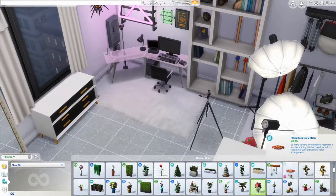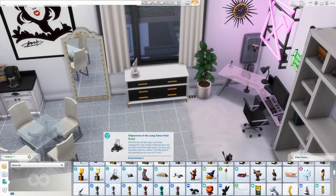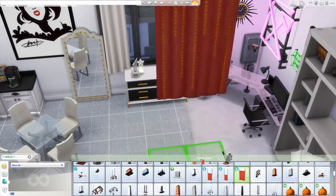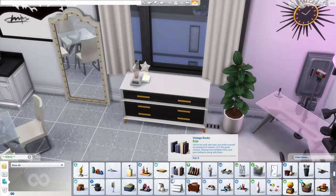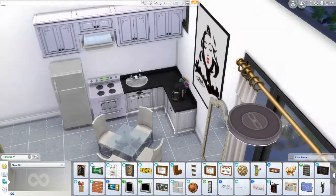I have that pink neon light above the desk, and I love that light so much. I've been wanting to use it in a build for a while, but I just never had the right build for it to be used in, and I thought it fit in quite well here. I added a couple of trophies and awards onto the dresser. One of them was a meet and greet award, which I thought was really fitting for a beauty YouTuber.